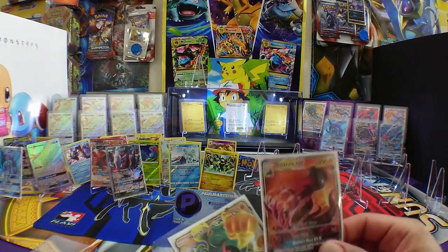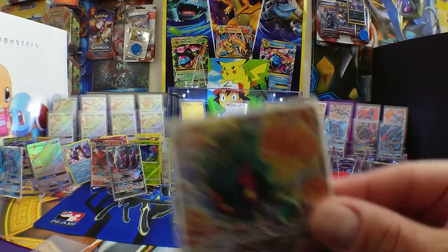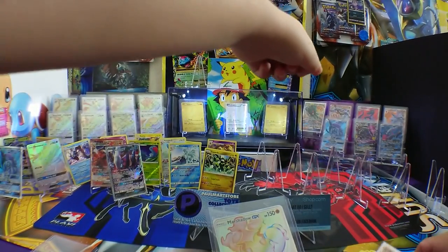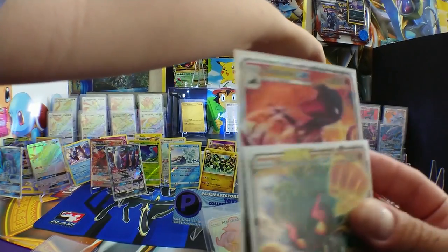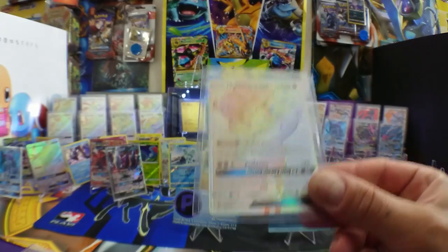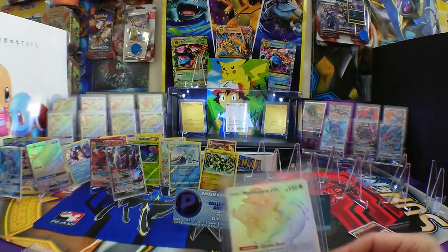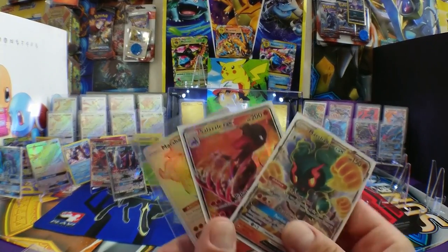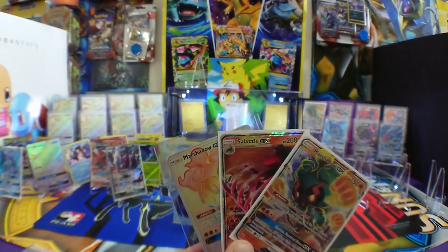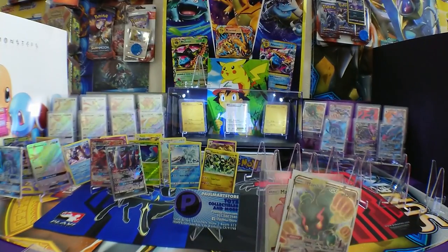So I just want to show the GXs that I got. Salazzle. Look at that. That can go in the giveaway because we already have that one. Marshadow. And you can probably see Marshadow's over here. We'll do some giveaways with these ones. Rainbow Marshadow, which we already have. These three will go in the giveaway. And the ones that we don't have we're gonna keep.